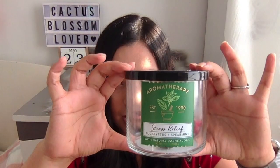So I also want to mention, I have Stress Relief Eucalyptus Spearmint. I believe that this one is exactly like this one. So this one's Eucalyptus Mint: fresh eucalyptus, sweet spearmint, lemon peel, and clary sage. And this one is eucalyptus and spearmint. So maybe it has fewer oils, but to me, they smell very similar. I think this one has mint. Yeah, mint and lemon, which the other one doesn't, but they essentially give you the same results. Yeah, they both smell very relaxing, and I can see myself using this when I want to relax, meditate, or do something. Yeah.